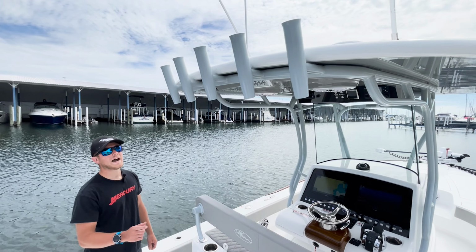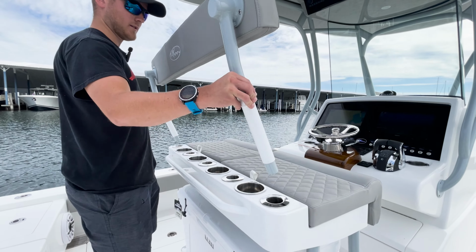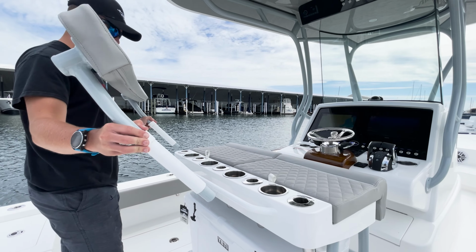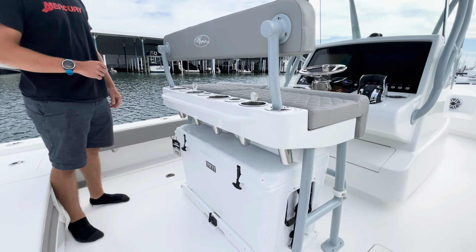Moving towards the center console, we have five rod holders overhead that are usable. You also have five rod holders right here behind this center seating, which the outer side two are accessible if you pull this seat out and you can stow this. You also are equipped with four cup holders back here, which are usable.